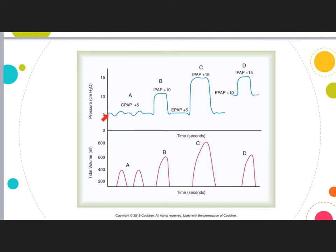So if we set a pressure of 5, we are setting that pressure and it is going to be continuous with CPAP. The machine the whole time will always be delivering a pressure of 5 to the patient, and that's going to pop open those alveoli. And here you can see the patient's breath. So here they're at baseline, and they're breathing out and in, and out and in, and out and in. So they're choosing their tidal volume. We're just giving them that extra help to keep the alveoli open.